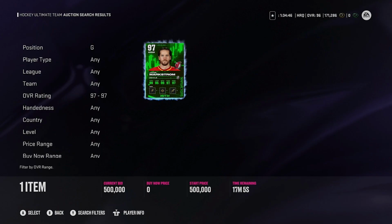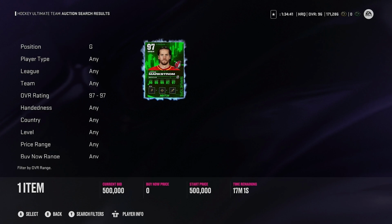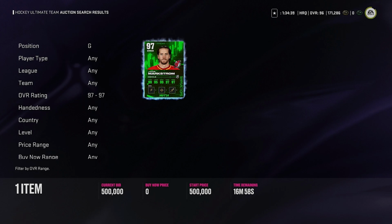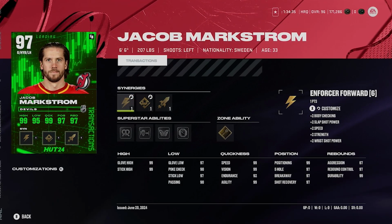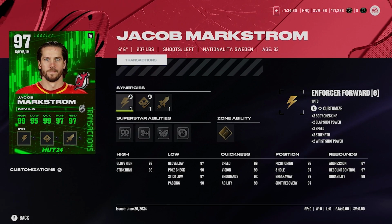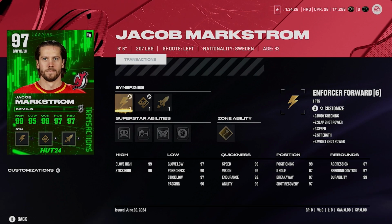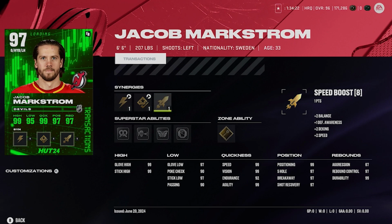And this one, Jacob Markström, guys, by far the most expensive one. He just came out yesterday. 97 overall, Jacob Markström. And I know goalies are risky, hit or miss. 500,000 coins is a stupid amount of coins for a goaltender, but 6'6", 207 pounds, 97 overall. His synergies are actually kind of insane too. He's got enforcer forward, speed boost, pretty much all the synergies that you'd love to have.